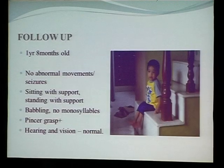This is mainly to highlight that from a pediatrician's point of view, when you have a baby with persisting low CSF sugars, we should think of GLUT1 transporter deficiency, and there are research labs which are there to help us out in molecular diagnosis.